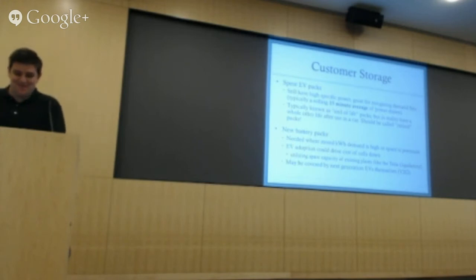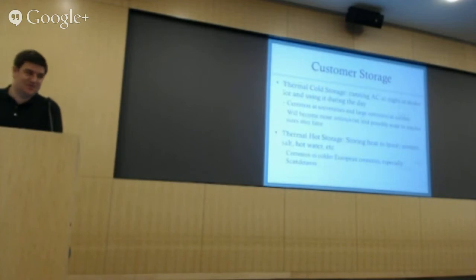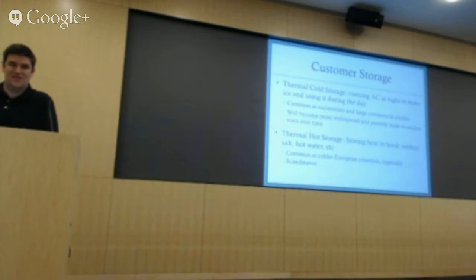But besides customer storage on the electrical side, there's also thermal storage. So you're looking at cold storage or hot storage. In California, it's mostly about cold storage, unless you're talking about a thermal solar plant. But this is becoming quite common at universities and large commercial entities. They're freezing water to make ice, and then running water through it during the day to run their air conditioning system.